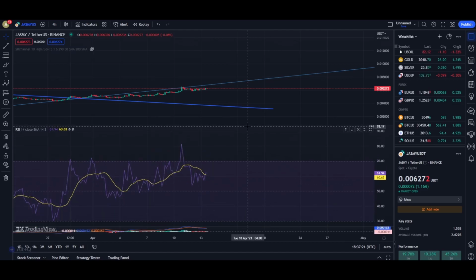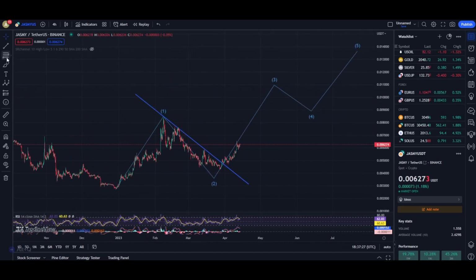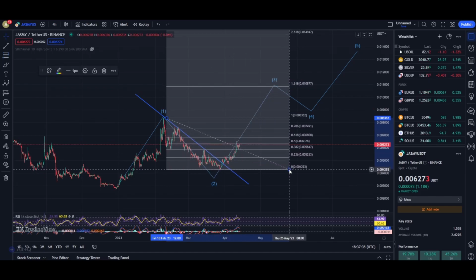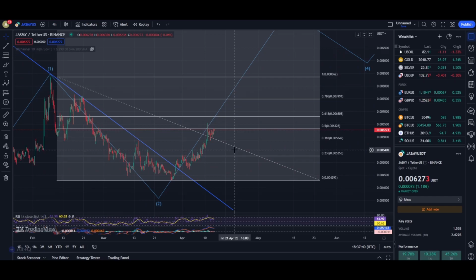By the way guys, if I tell you all the most likely targets for Jasmy for the immediate short term, let me go over that using the Fibonacci retracement. So if we check out this wave 1 high right over here and we keep the wave 2 bottom as a low part, you will be able to see something really interesting. If I just zoom in on the charts, you will be able to see that this level at about 0.0058 was providing us some resistance. However, as soon as we broke above it, we tried to test another resistance level at about 0.0063. Now, as you can see, we saw a rejection at this level once again.